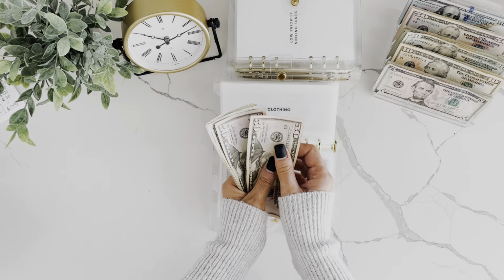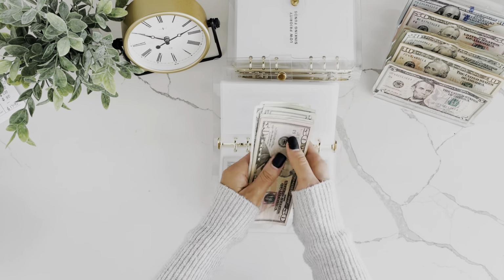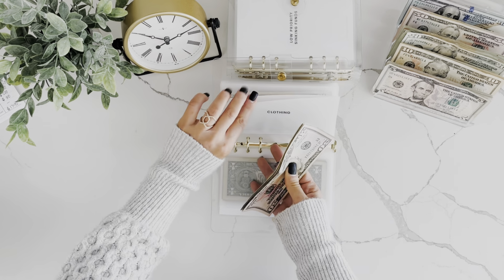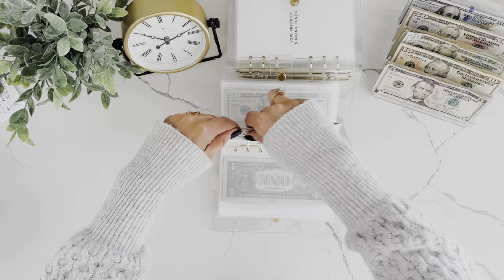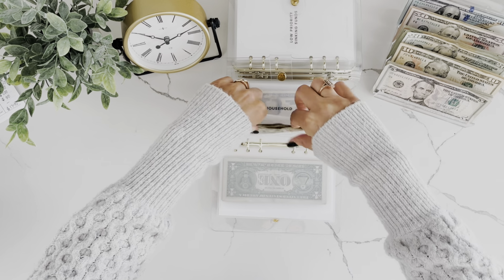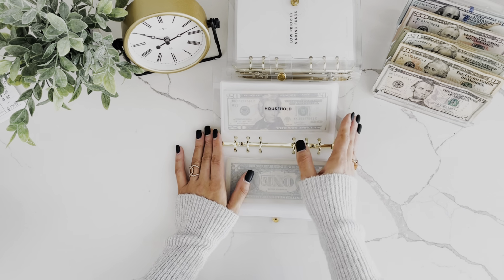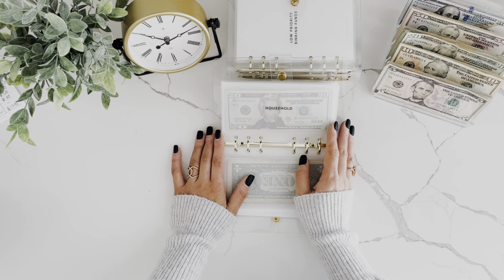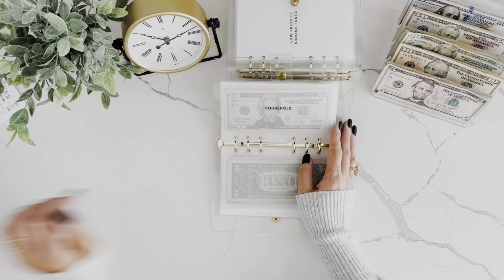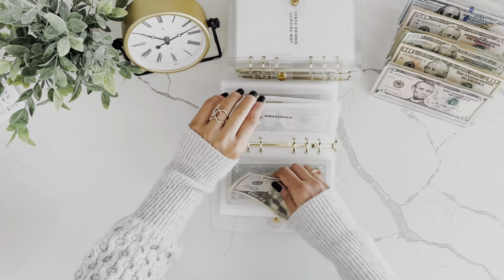So for clothing, we now have 50, 100, 120, 140, 160, 161, and 162. And I will be posting another online spending video because, before the end of January, I need to go through and pull cash to deposit back into the bank from some online spending that I did. Household this week is going to be getting 55, and I did a 50 and a 5 for that.